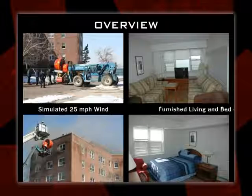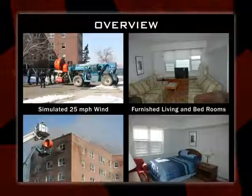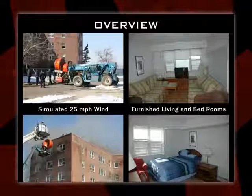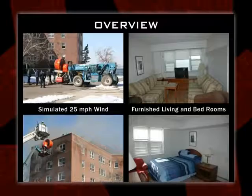You can see the furnishings of the apartments. We used similar furnishings to what we used in the laboratory, so we can start connecting the points here, understanding what the energy release is in the structure, and moving from that. So you can see a furnished living room and a furnished bedroom there. All of these apartments were furnished throughout and were done repeatedly, 14 times.